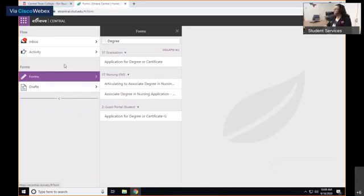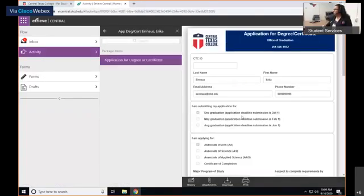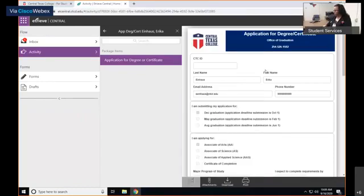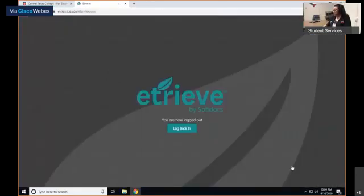You can verify that you submitted by going into the activity, your form, and down at the bottom where it says history, you can see submitted. Okay, go ahead, close it out. Remember, if you are applying for two or more degrees, do an application for each. If at any point you still have problems with the form, go ahead and contact us and my staff will help you, or we will get you an alternate form if necessary.